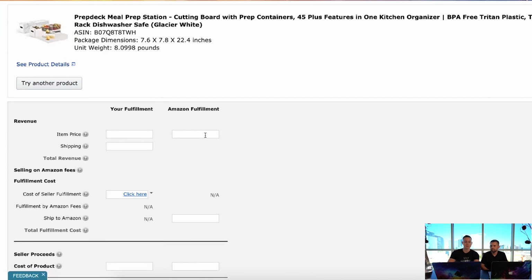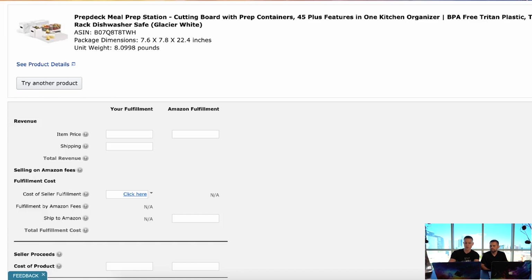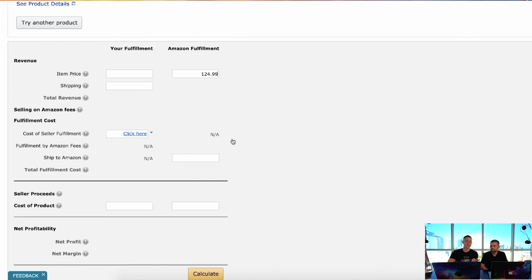So we can see from Amazon this product costs $124.99, so we're going to put $124.99. Now, the ship to Amazon and cost of product, you're going to have to figure out from your freight forwarder, which tells you how much it's going to cost to ship that product into Amazon, and from your supplier, which tells you how much the cost of goods sold is per unit. We're going to estimate this, and we're going to be pretty lenient here. Let's say it's $15 per unit.